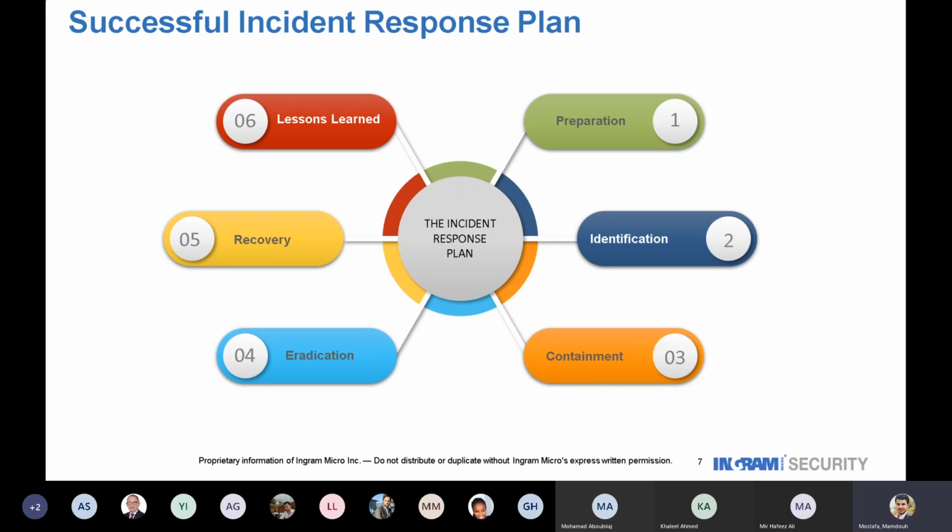So if you notice preparation, identification, containment, and even the other three phases that we are going to talk about, you will always see something in common in a successful incident response plan. You need to act quickly, but at the same time, you need to be trained how to act quickly in a professional manner, with confidence that you are doing the right thing in order to save your business, to save your reputation, to save your customers, to save money, and everything.